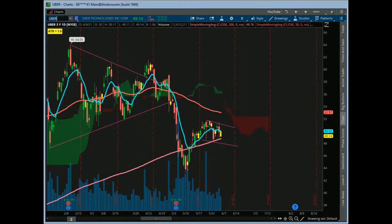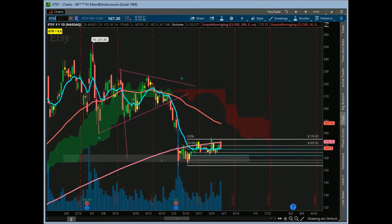And then Mohammed, let's take a look at Etsy. Yeah, so Etsy, a nasty pullback right there off the 200 and then back to the 8. So we're hanging out at the 382 right now. We got a little bit of a bounce the other day off of the 618, but no real follow through, so a little bit of caution off of that one.